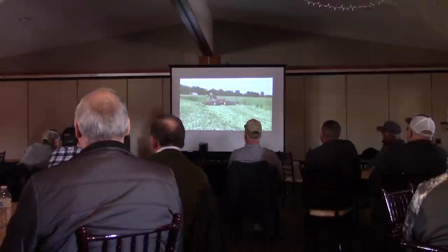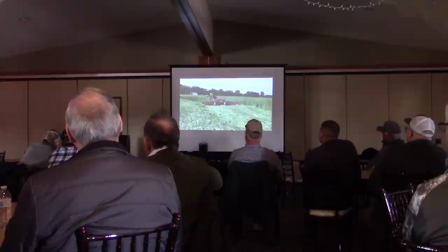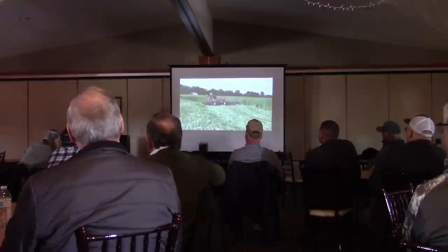But look how nice that crop roller lays that down. I feel we need to lay this cover crop down so when that plant emerges, it doesn't get spindly. If you don't lay it down, it'll grow through it, but it gets tall and spindly. If you roll it down, it won't.